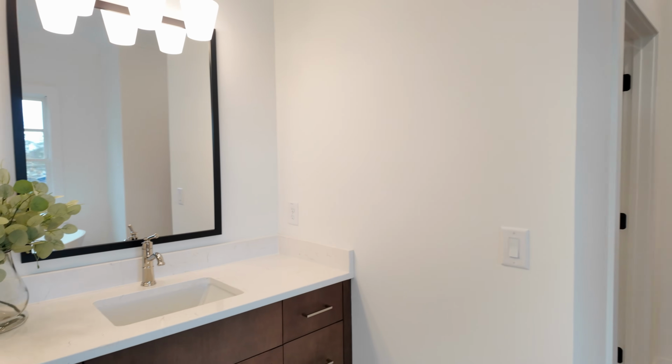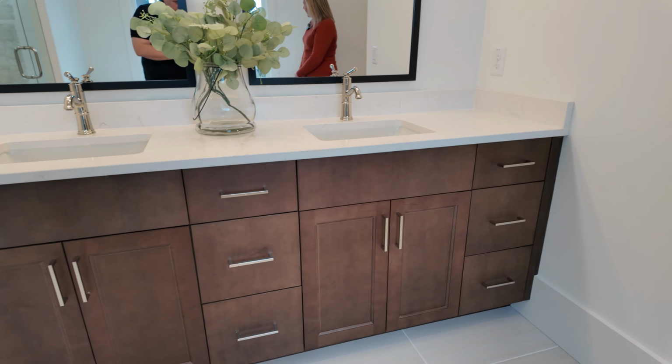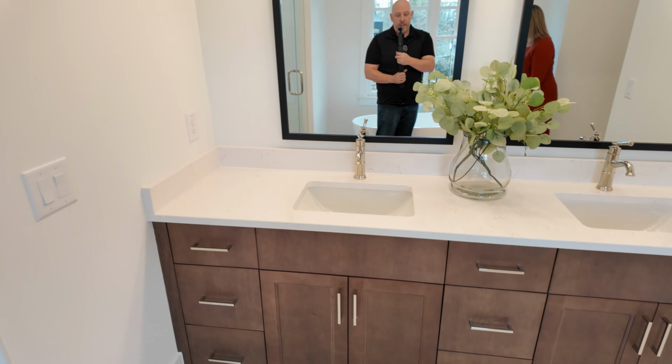Fantastic. We're gonna step into the bathroom. I don't know why I'm backing into it. Don't see anything at all with this view. So here, got the cabinets, darker wood, double vanities.